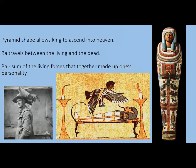Like I said before, the pyramid allowed the king to ascend into heaven. And this is the second soul of the king. First we have the Ka, then we have the Ba. The Ba is like a winged creature, and it travels between the living and the dead. So it was a sum of all the forces that made up your personality. And during the daytime, it would travel among the living, and then come back to the body of the king in the evening.